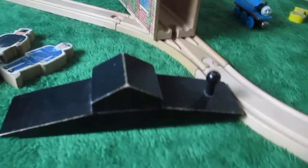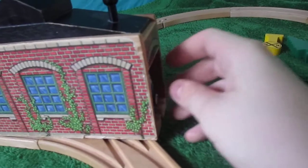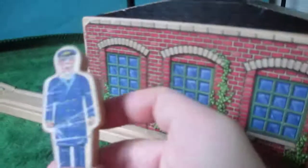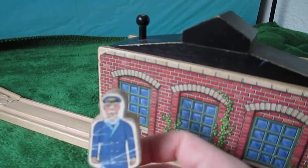I actually like these roofs a lot better because there's a lot more detail. There's a little chimney there where I guess if you put it on, whoops. Yeah, if you put it on that way and then you put the engine inside, it's kind of like a chimney for the engine's steam to come out of. Or if you put it on that way, you can kind of pretend it's the guard in the back, just making cocoa on a furnace or something.